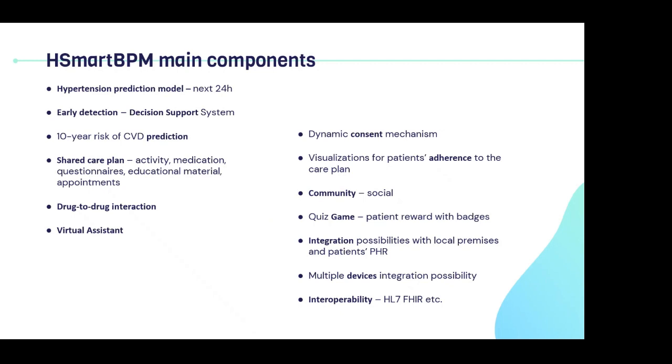The drug interaction component, and the virtual assistant, where the patient can learn more about the disease, the application, the devices that he is about to interact with, and generally be guided through the application. A dynamic consent mechanism, which is a control for the patient to share his medical information with the healthcare professionals only on his demand. Visualizations, of course, for patients' adherence to the care plan. Those can be seen both by the patients and by the healthcare professionals. And we think it helps both of them a lot to keep interacting with the app. The community component and social component, as I mentioned before.